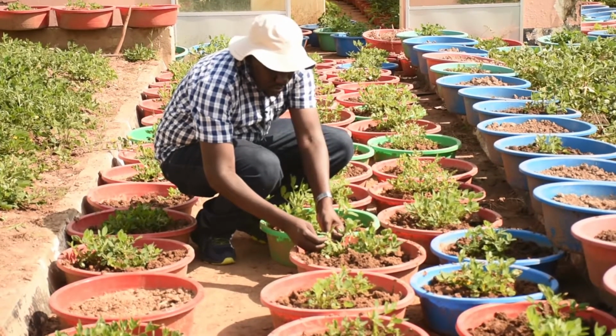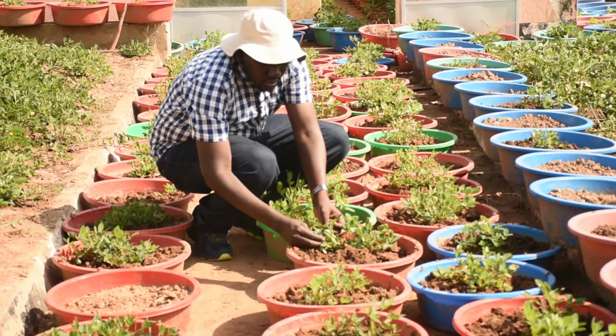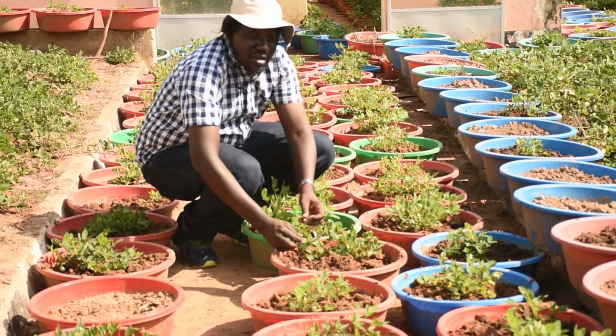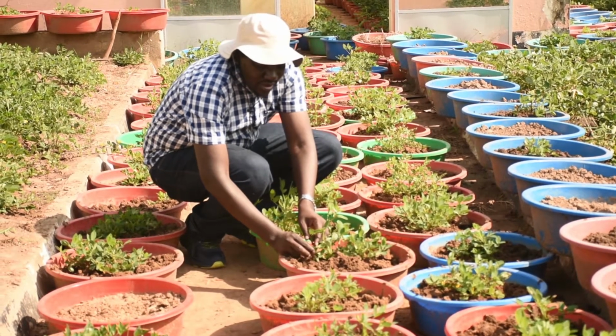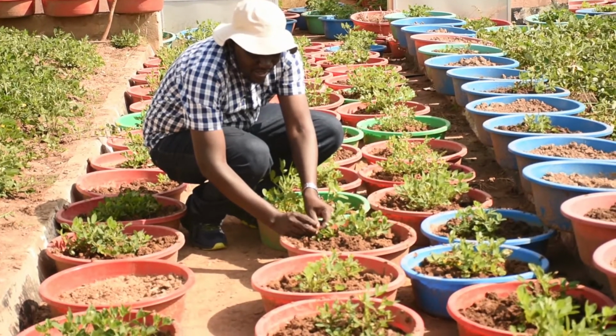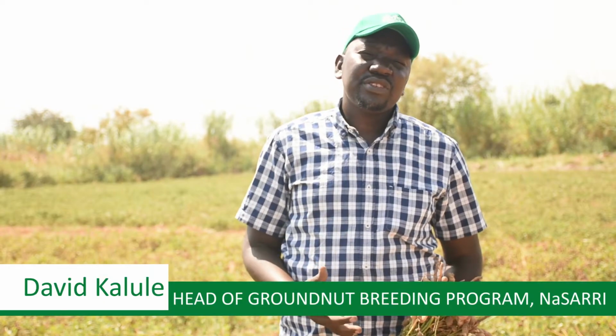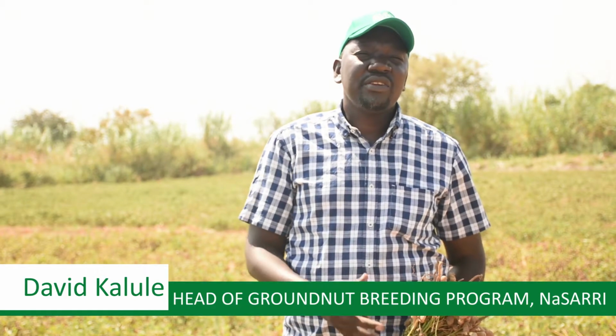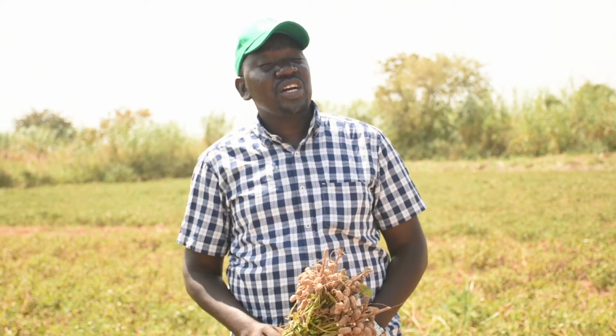Since the Tropical Legumes began in Uganda in 2011, the groundnut breeding program has advanced, according to Dr. David Okello, a groundnut breeder at NASARRI in Makerere. We had a problem of storage. I remember under TL2, we made a drying floor there which can dry about 5 tons of groundnuts, and then we also rehabilitated our storage. And then with the help of TL3 and USAID, we were able to have irrigation infrastructure.